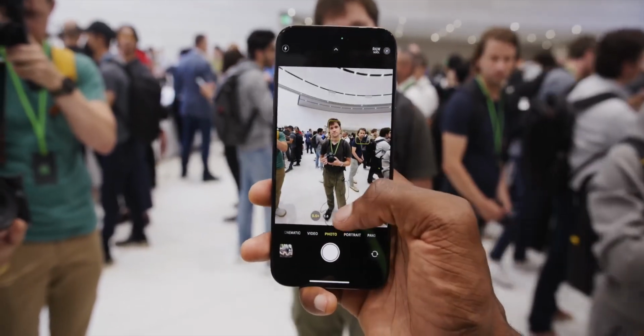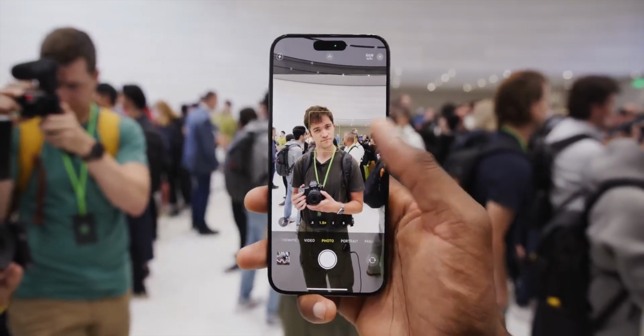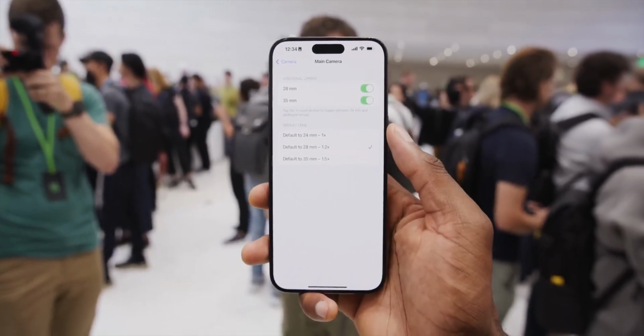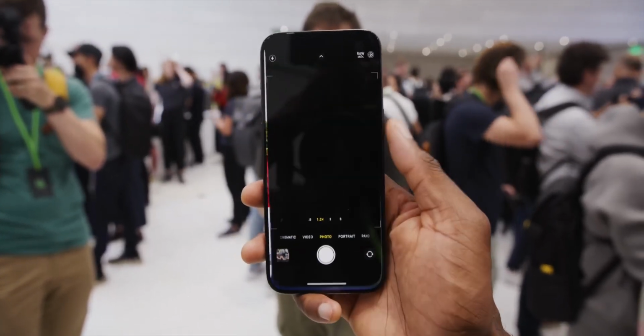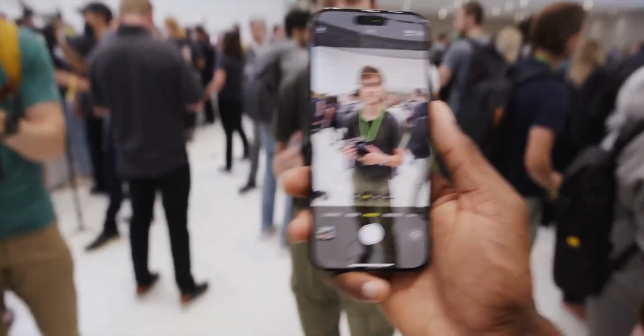So maybe if you're someone that takes 1.2x photos so often that you want a button to get there as fast as possible because it's the perfect focal length for you, then sure. Maybe if you're a photographer, you don't want to do the work of digital cropping, just hit that focal length every time. Sure.